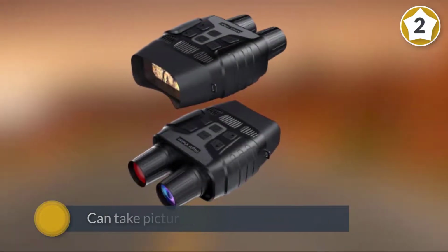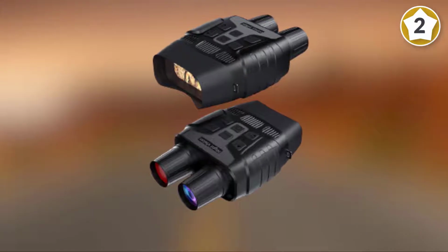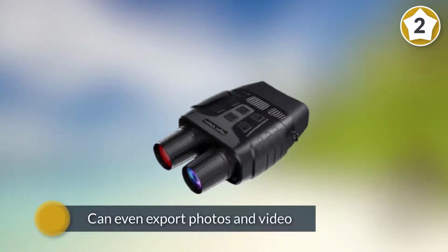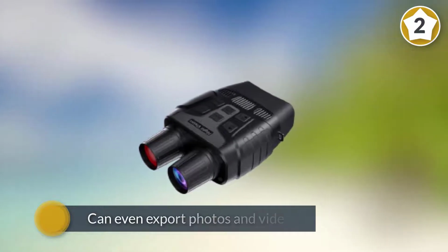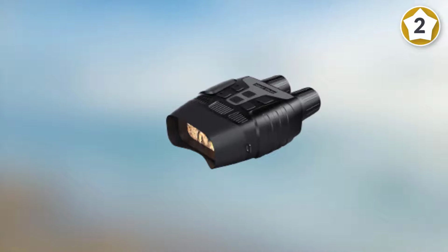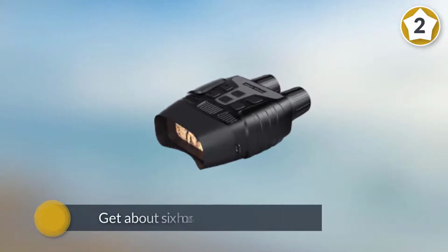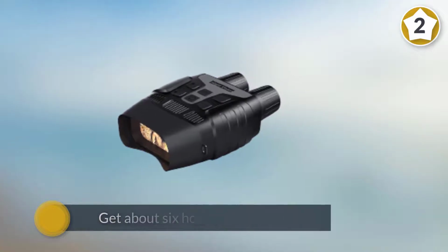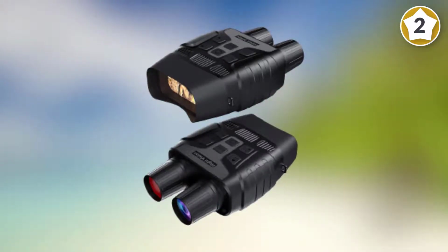The goggles can take pictures, video, playback video and can even export photos and video using the USB SD output. You get about 6 hours of battery life when video recording and 17 hours of regular use. It is easy to view photos instantly on the 3-inch TFT screen. And you can even track targets 986 feet away by using the 4x digital zoom.